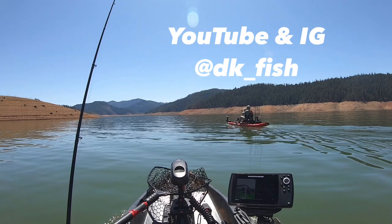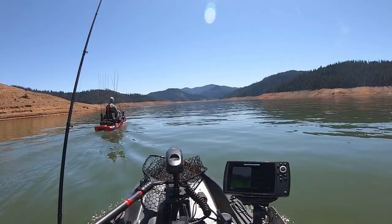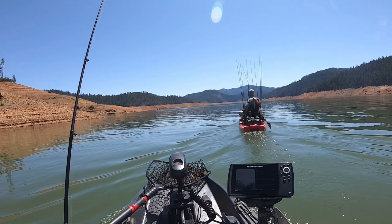Instead of the rod holders in the back pointing backwards, there's two up here in the front pointing forward. So you can set your rod down on either side. Net is within reach. The bow is super far forward. The trolling motor is really, really low and out of the way. Fish finder location has to be on the side, which is whatever.